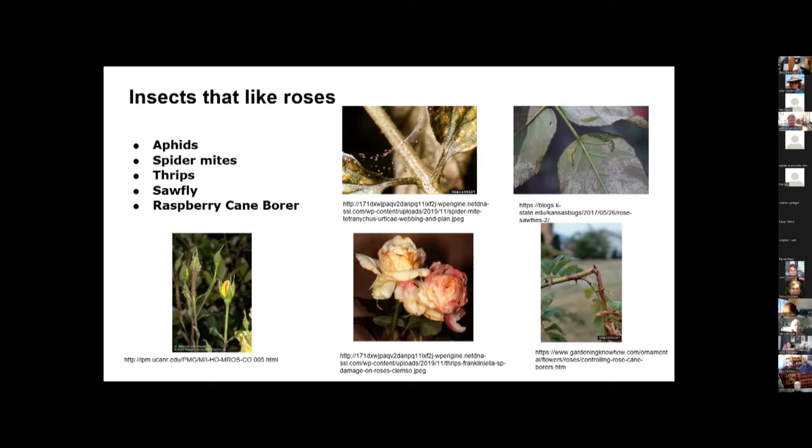The second one is spider mites. Spider mites come on in the summer when it's hot, and they can take over a plant pretty quickly. Again, I use water to wash them off, and sometimes I use Safer, and I spray the underside of the leaf. I literally turn the nozzle around so it sprays up, and I spray under the leaves.